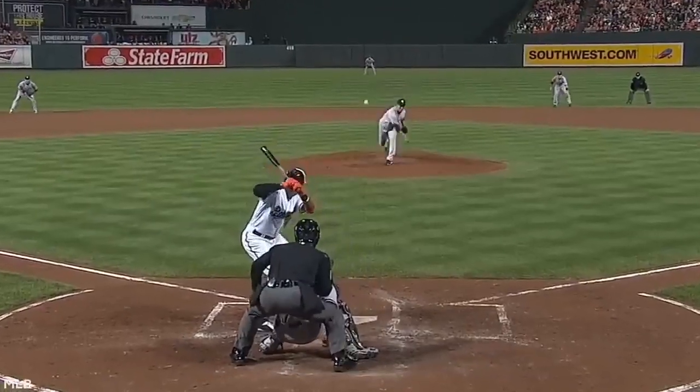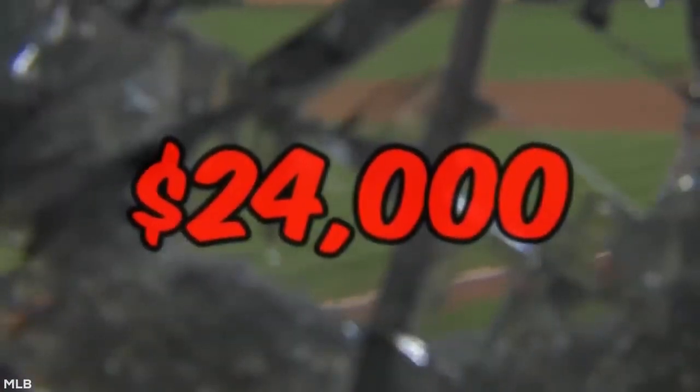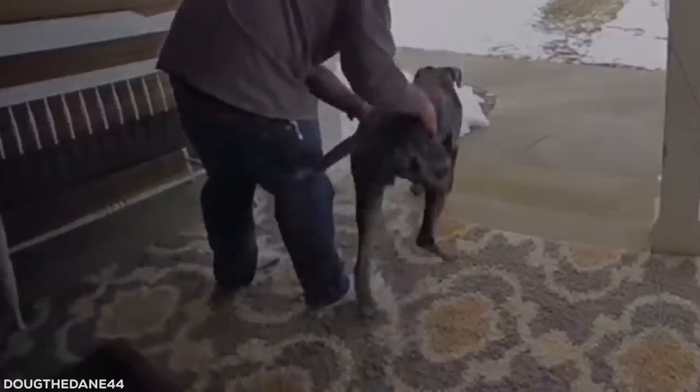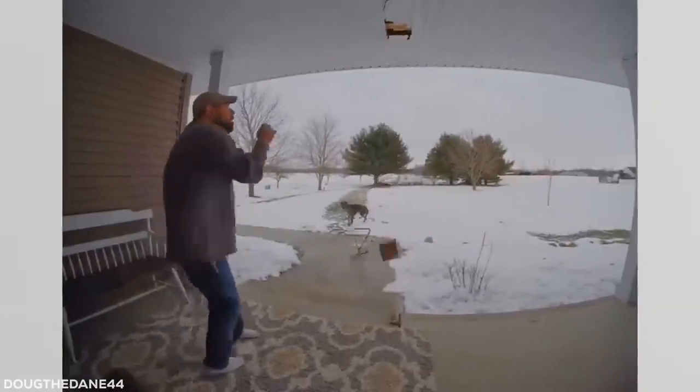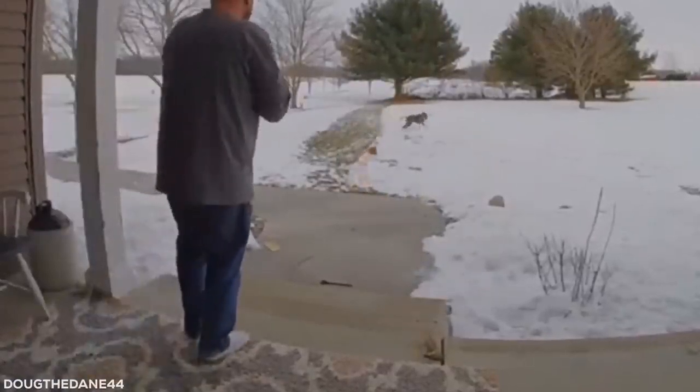Sure, this guy gets a complimentary homer for expertly nicking that fly ball into the camera lens. That's a bullseye in my book. Can we send him a bill? Owning a Great Dane the size of a Shetland pony isn't without its fair share of risk, especially for the support beams of the front porch of your house.